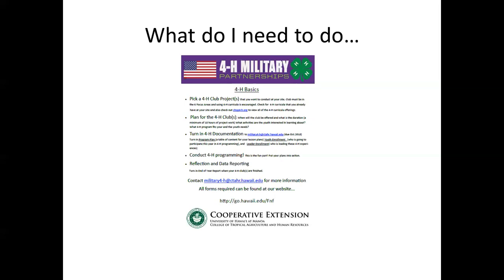Then you'll turn that documentation in to us at military4h@ctar.hawaii.edu. Documentation that's needed this fall would be the program plan and then the youth and leader enrollment. And then you will conduct your 4-H program. Don't forget that you'll need to reflect upon your club at the end. So make sure to take lots of photos and remember that you will need to report on the outcomes of your club.